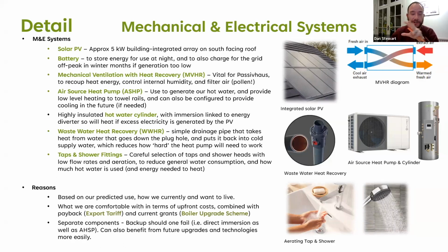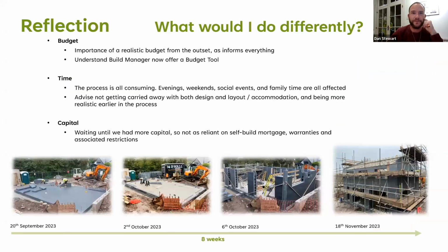There are systems out there, and we looked again when we started the process of M&E. We looked at systems which combine basically all of this into one big box. But as I looked at those systems a bit more, I felt that it would be better to have more individual components, from a maintenance point of view. If something failed, I could replace it, and also if something really amazing technology came out, I could replace it and take advantage of that as well.